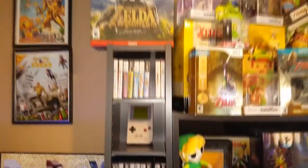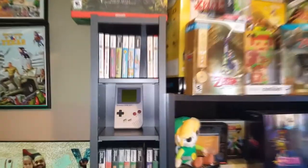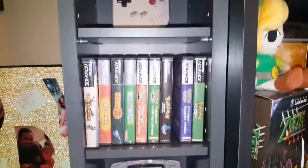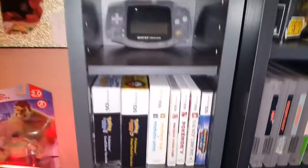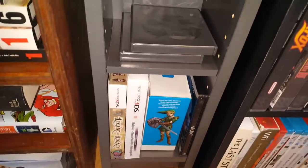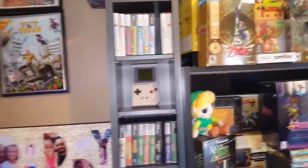One of my newest additions is a tower, Breath of the Wild, some games up there, Game Boy, GBA, SP, more games, and the Kirby series amiibo figures that you can tap to games for abilities. Pretty cool to pick this up for 15 bucks off of Craigslist.